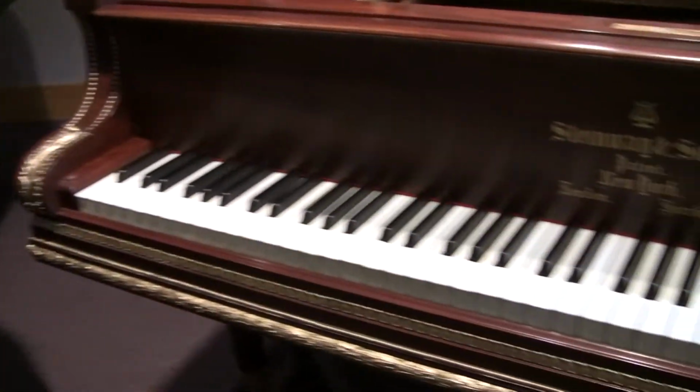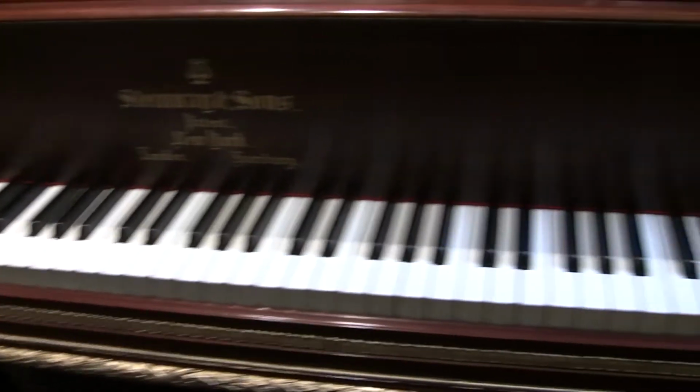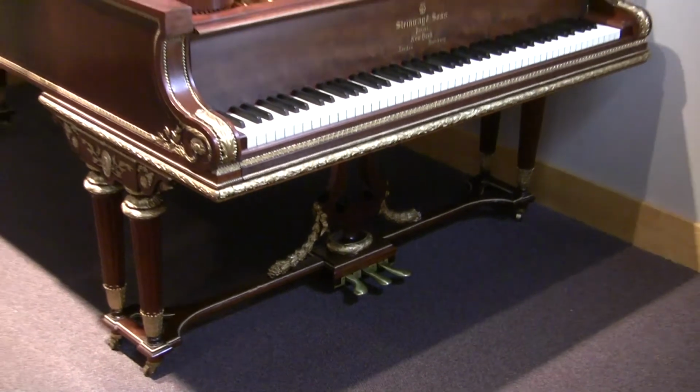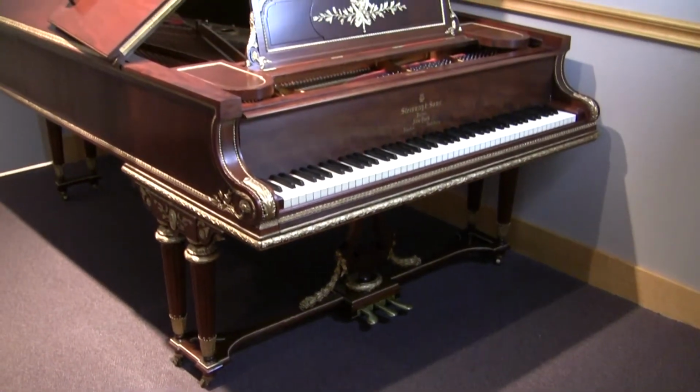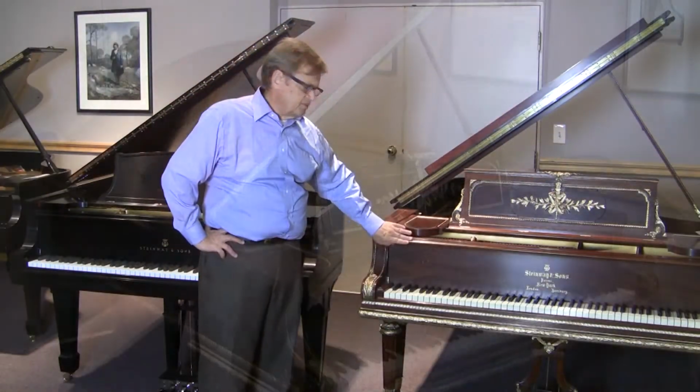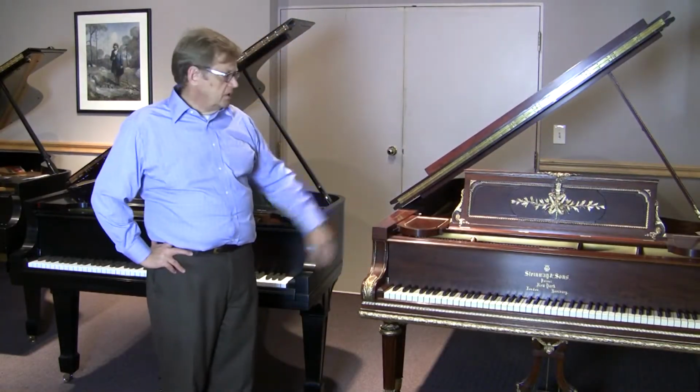It's extremely unique. The piano, you'll notice the Empire Gold on the piano with a mahogany case. Very few of these were made. It's really a collector's piece, and it sounds absolutely incredible. I think it's a piano that is worth taking a good look at.